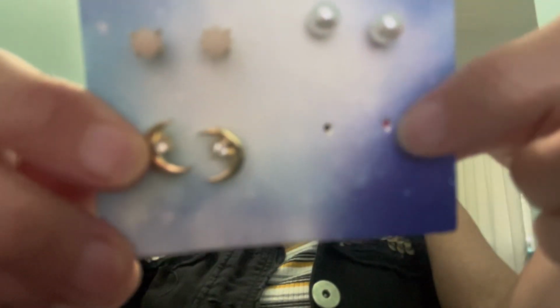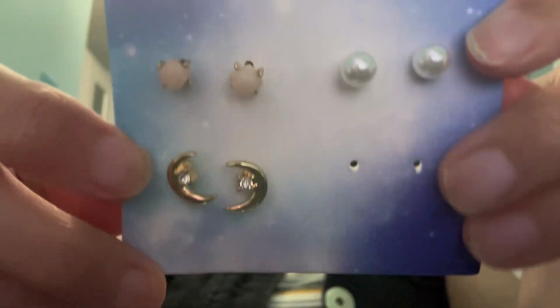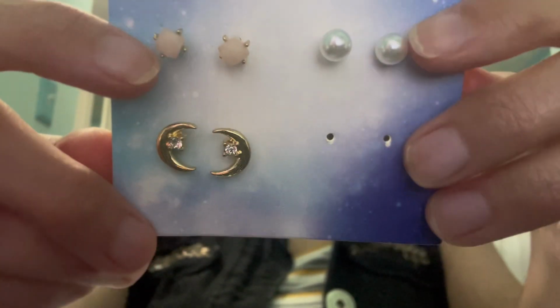Also, I got earrings, but my mom has one. You see those holes? So I got these earrings. This one, I love this one with the moon. This one and this one. These are really cute. I love them.